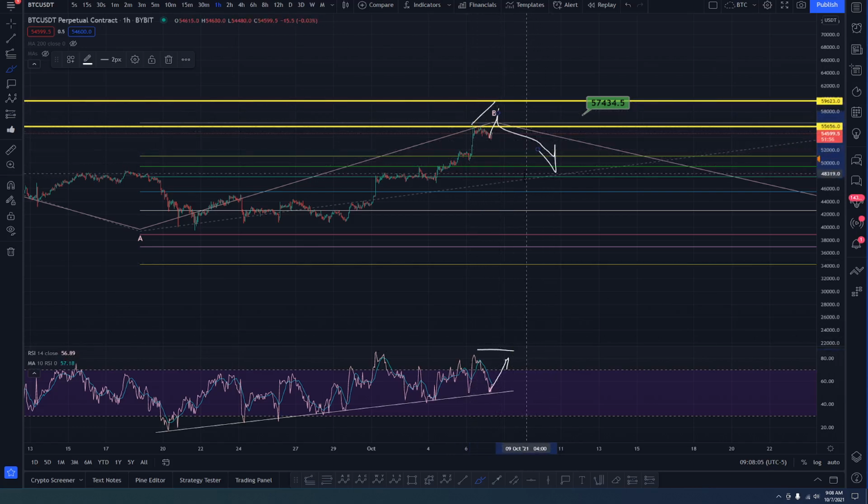So that's a plausible idea there, that we're going to just come up, break the high, and then come on down. And it might give us that flat, and it might give us just a 3-wave pullback. So in other words, it could simply come up here and then come down in 3 waves, or do any number of complex things, something like that even.